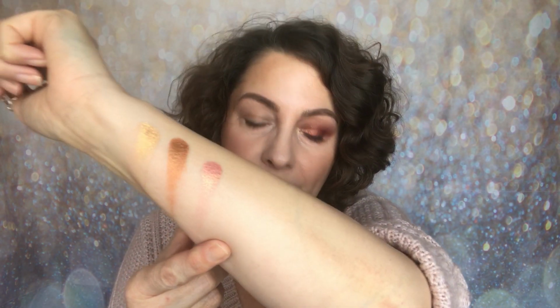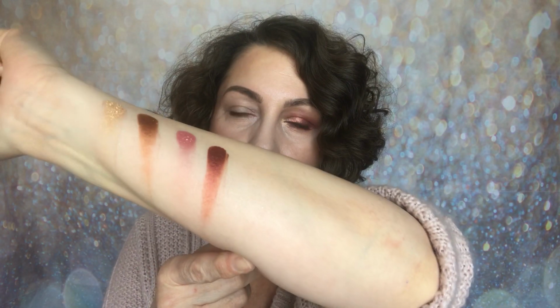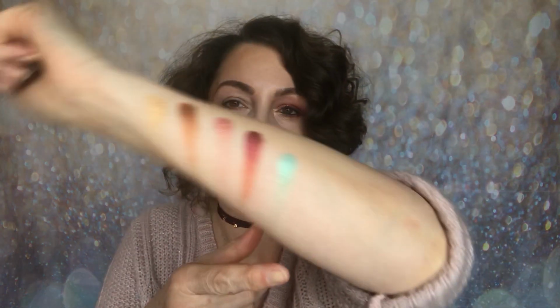So that's Cocolina. Then we move on to the next shade. It's called Gemini. Now this one is a duochrome. Obviously that's why it's been named Gemini. Really, really beautiful shade. So that's Gemini. Then we move on to the shade, is it Bish? And that is that beautiful burgundy. There we go. Then we move on to Shook, which is that beautiful mint green shimmer shade.